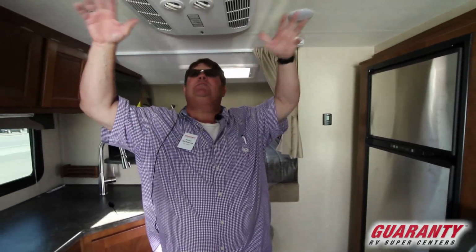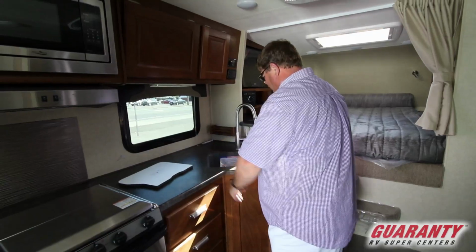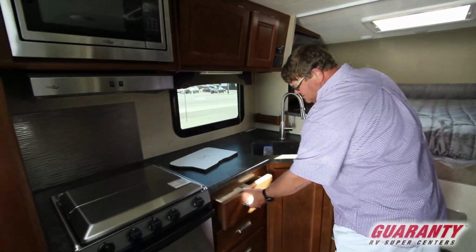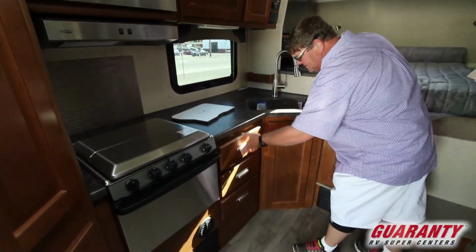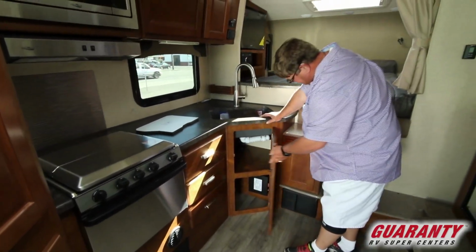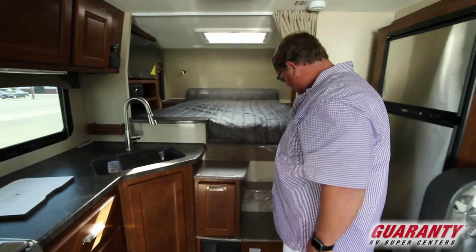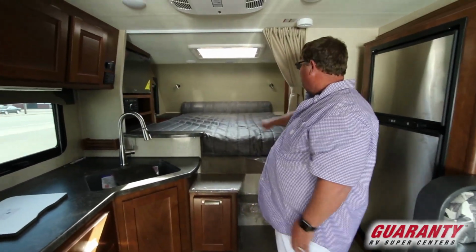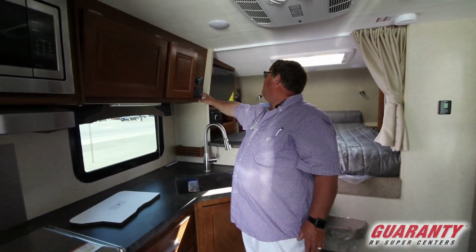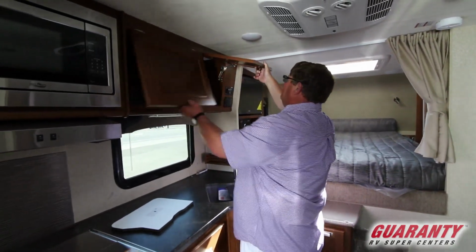Air conditioning above us, LED speakers. You got your big one-piece sink right there, corner. A lot of counter space. Solid wood drawers. These got the soft close on them. Underneath storage there. Little trash compartment there. So built-in steps, which is cool. Got a nice big opening to get into the bed. Here's your generator start right there, all your control panel here for your water heaters and pumps and all that. More storage above us here.